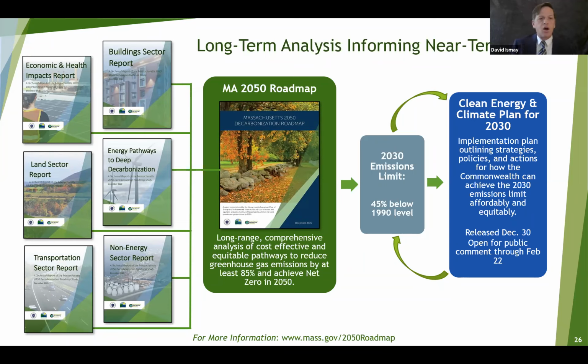Some of those things are not wholly in our control, but we're excited to see what the new federal administration does. And there are certain things that the federal administration can do and should do for battling climate change that will have real results here in Massachusetts.